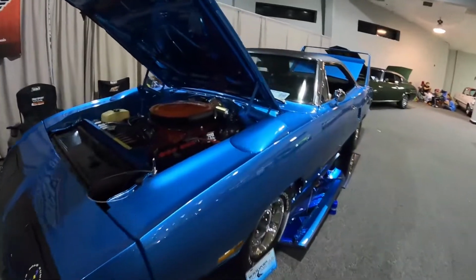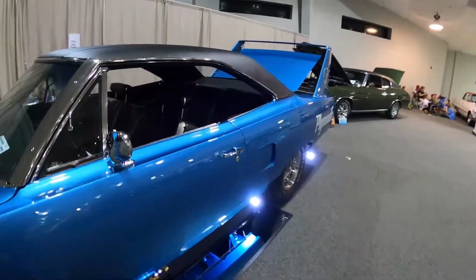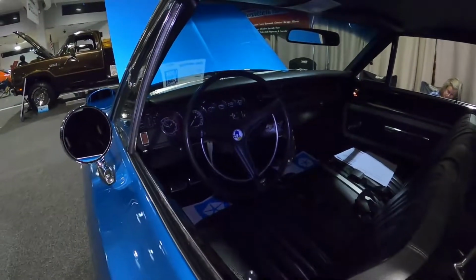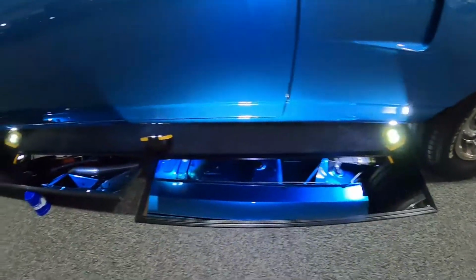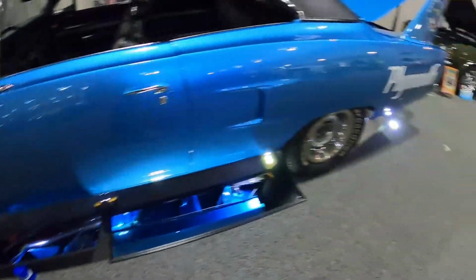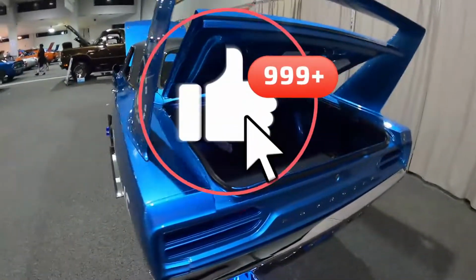1970 Plymouth Superbird. You could eat off the bottom of these cars. It's crazy. My problem is I like to drive my stuff. See, that's a problem with me. If I had something like that, I would probably drive it. And it would drive people crazy that I would do that, but I want to enjoy my stuff. You know, just the way I am.